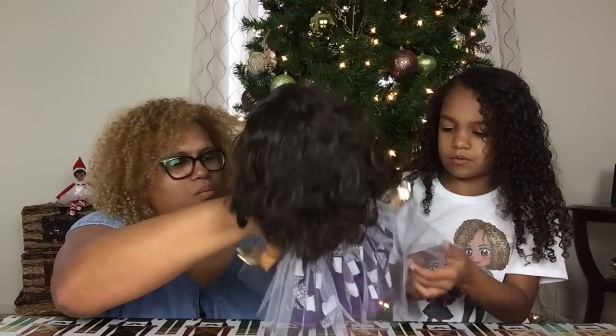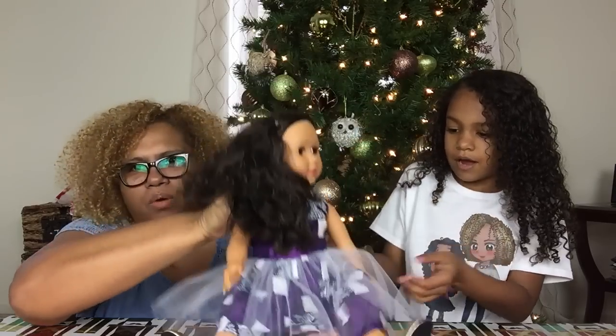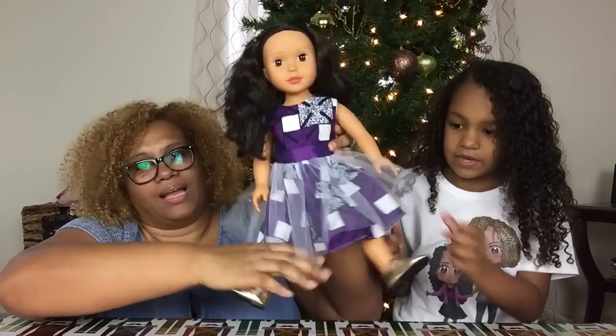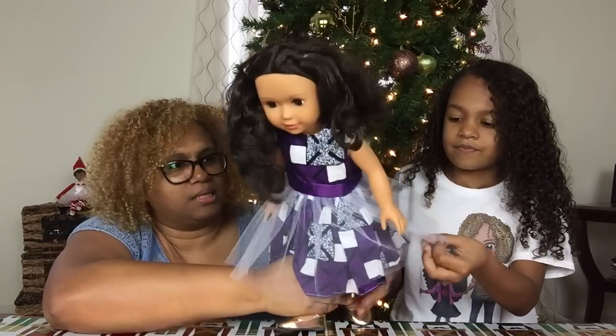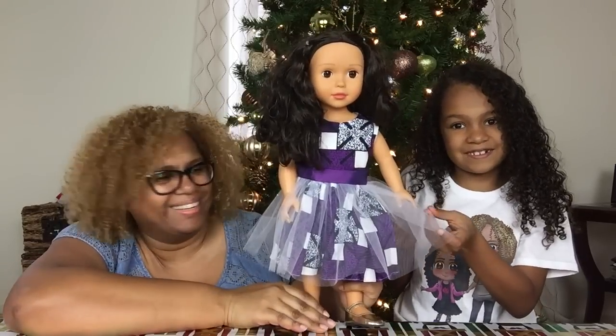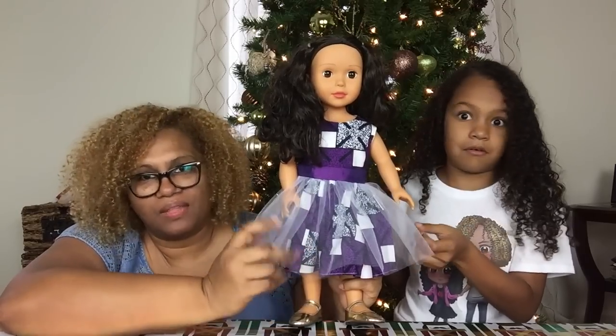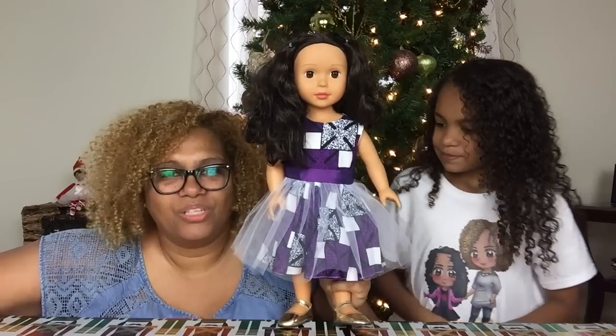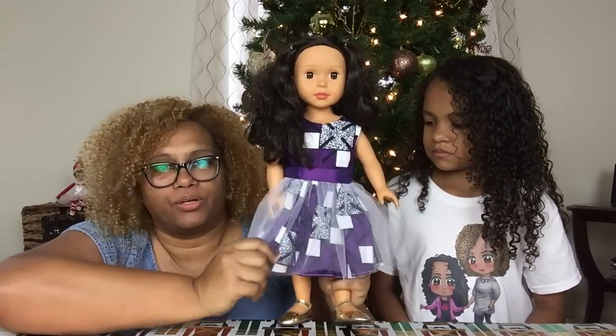Whoa, whoa, whoa. I really love this material of this tulle. Yeah, Gabby does love tulle. Her dress is so pretty. I use this material for a craft. But you're not going to use the material on this doll for a craft. Oh, no, no. So her dress is so pretty, and it's really good quality.